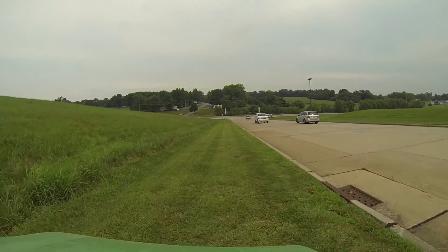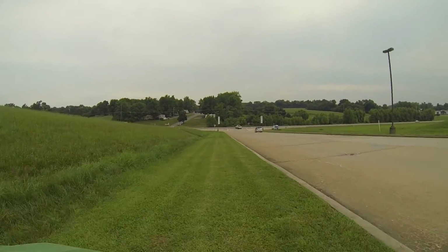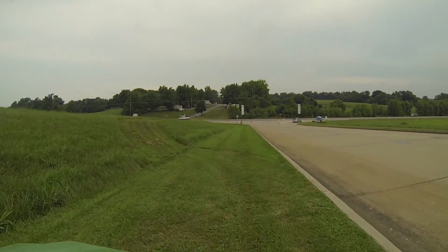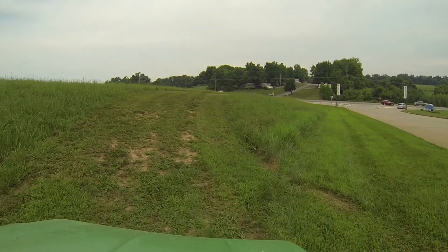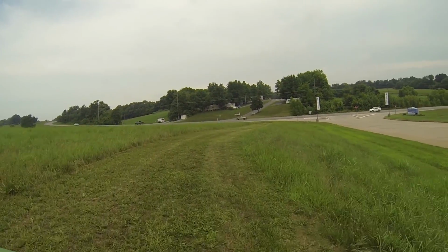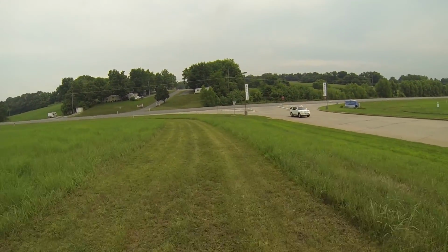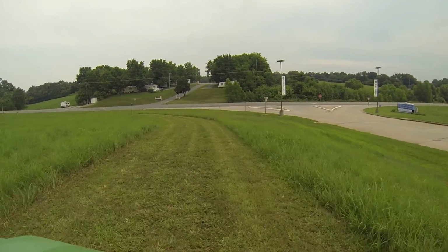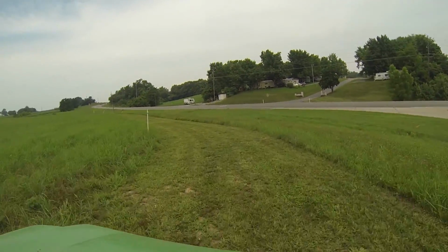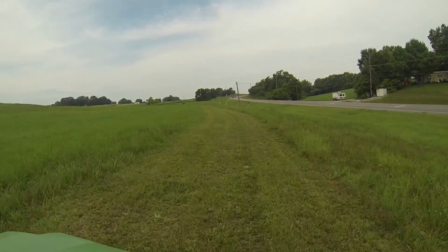What we feel the best part of the course is about to be seen. We're going to take a sharp uphill, and we will enter the west side of the course. A slight drop. A turn to the west, and we will remain flat for a very short distance.